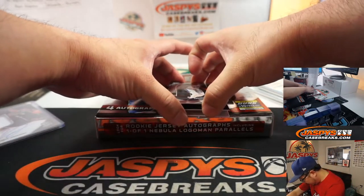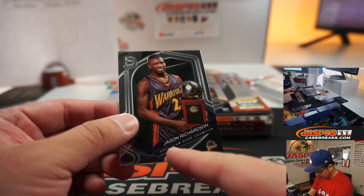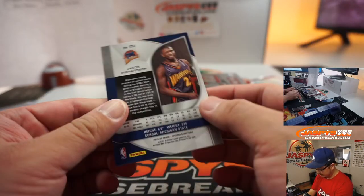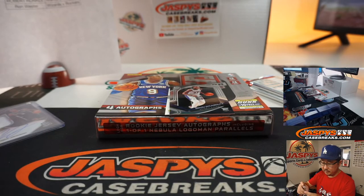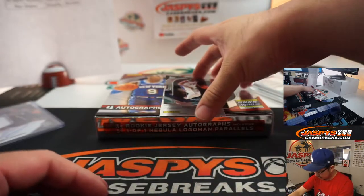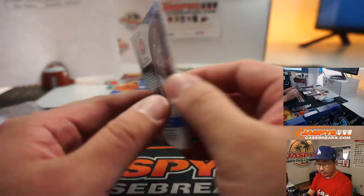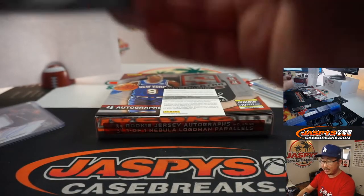Behind Sekou Doumbouya is Jason Richardson, 2003 slam dunk champion. Warriors. That'll be for Robert in the Warriors-Raptors combo. Sekou Doumbouya rookie card for the Pistons. That's going to go to the Pistons-Magic group, Ron Wester.